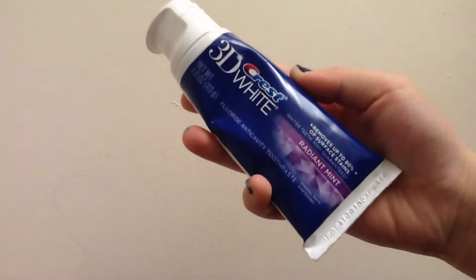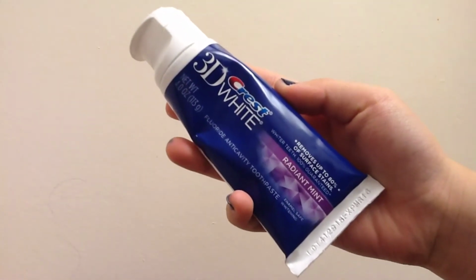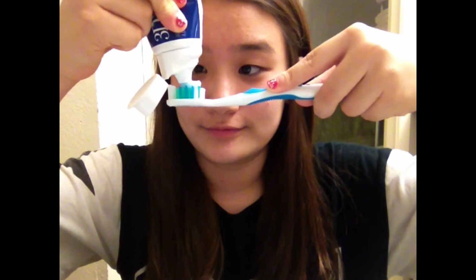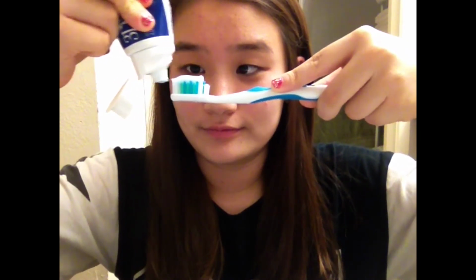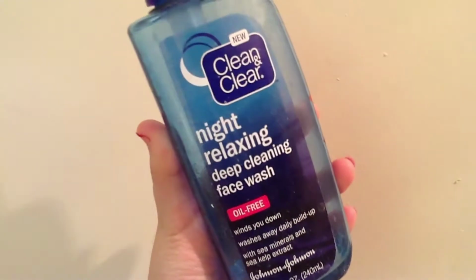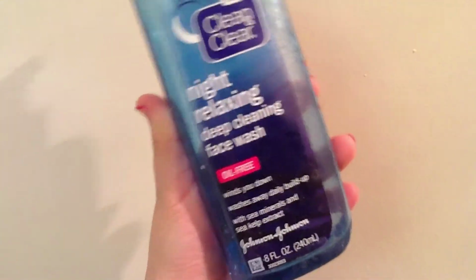To brush our teeth, I'm taking the Crest 3D White Radiant Mint toothpaste, wow, and then putting that on my toothbrush. At night, I like to use my Clean and Clear Night Relaxing Face Wash, which is oil-free, and then I just dab my face with my towel after that.